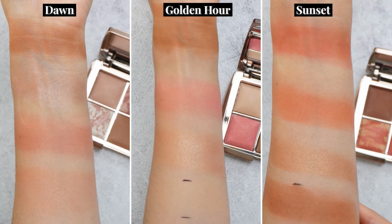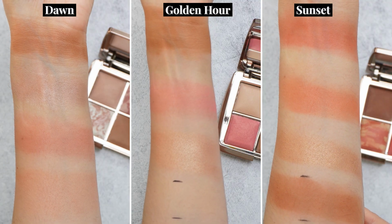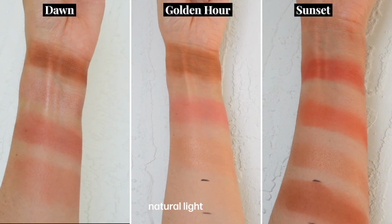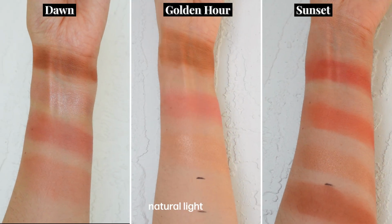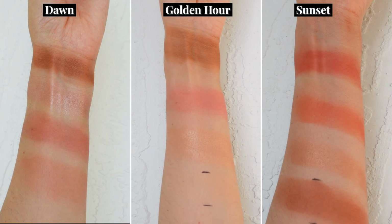The highlighter has the word strobe in the name, which means that it's more intense than, for example, the one in Dawn, the lightest palette. But it's not too intense that you would only wear it to the club, let's say. No, I would still wear it every day whenever I want my highlight to be more noticeable.